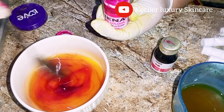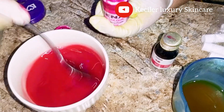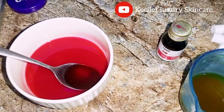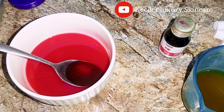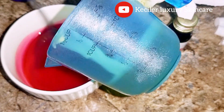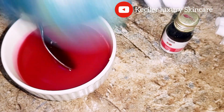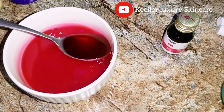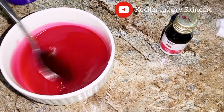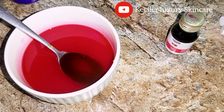Yes, this is the color. So our pink lips is getting ready, guys. We have mixed it. You can use any color of your choice in this. I use a food color that you can get from people that sell cake materials. You can see I divided the oil into two, because I know this color used to somehow deceive. So when we finish adding the color, we add the remaining oil, which I have returned back there. So I've added the remaining oil into it.